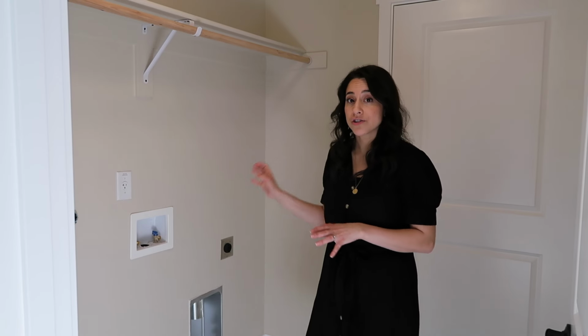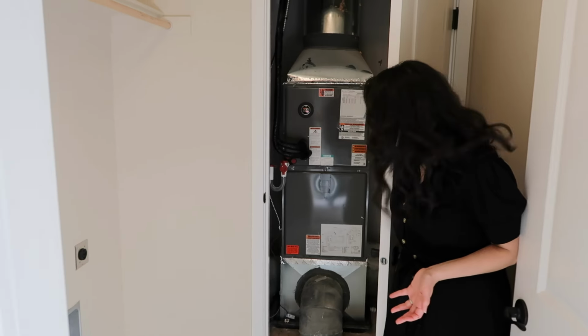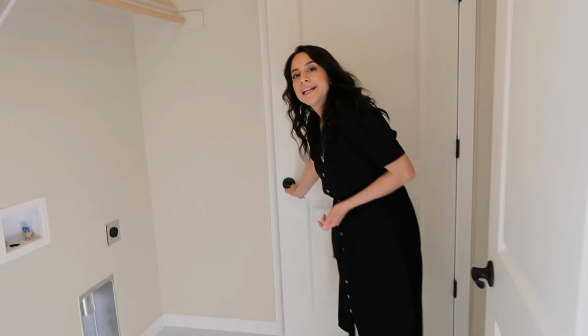Oh, and then our washer and dryer are being delivered tomorrow. So that is going to be very nice to have clean clothes. And then this door right here is just the water heater room. And that is it. I am really excited to move into this house tomorrow.